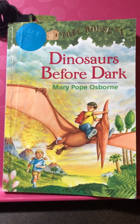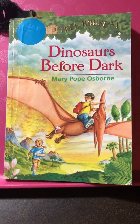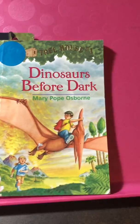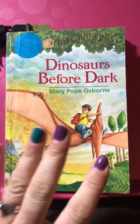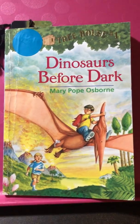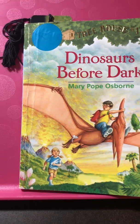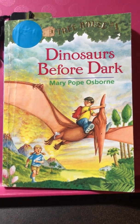Yesterday, we read chapters 1 and 2 of Dinosaurs Before Dark. This is book number 1 of the series Magic Tree House. So before we start reading chapter 3, good readers always review what they read before getting going on the new chapters. So let's see if you guys can remember.